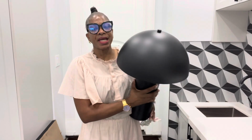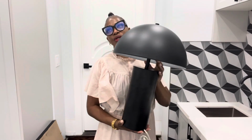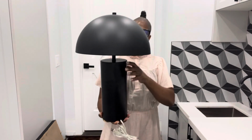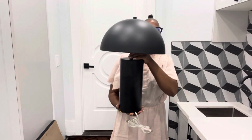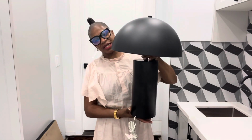So guys, the next item is this lamp, and this lamp was going for $79.99 as well. This is what it looks like, and it's just pretty. So yeah, guys, this lamp is going for $79.99.